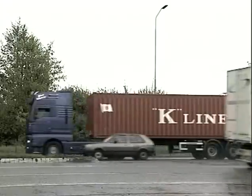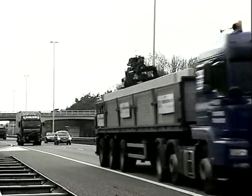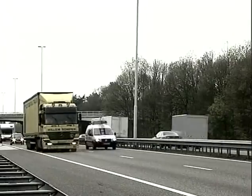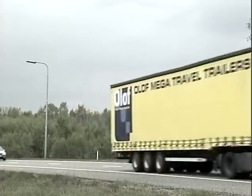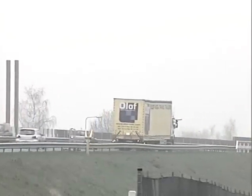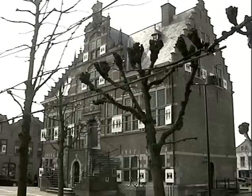Year in, year out, thousands of transport companies are on the move transporting freight. The competition is severe. Nevertheless, in 2001, a new company stepped into the picture, and with success. Olof Mega Travel Trailers. A young, dynamic company in a dignified historical building.